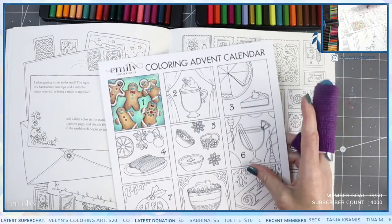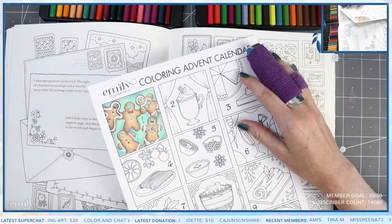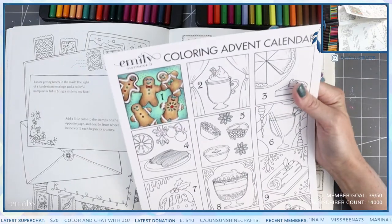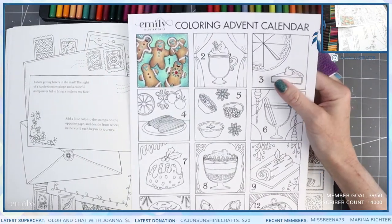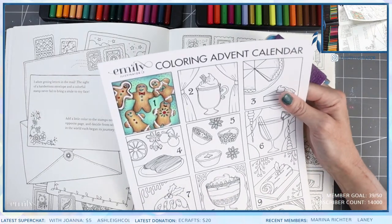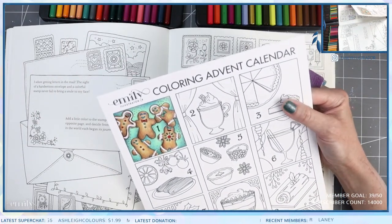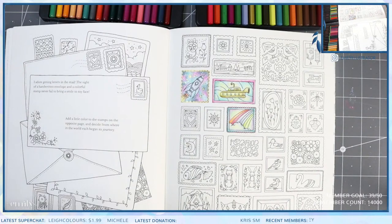But we have day one of the coloring advent calendar. It's little gingerbreads. And so if you have this advent calendar, my goal is to color along with you. So I'm going to post this one a little bit later, but yes, gingerbreads were day number uno today. And we got loads of other food items coming up. So that is that. Thanks, Kenny.